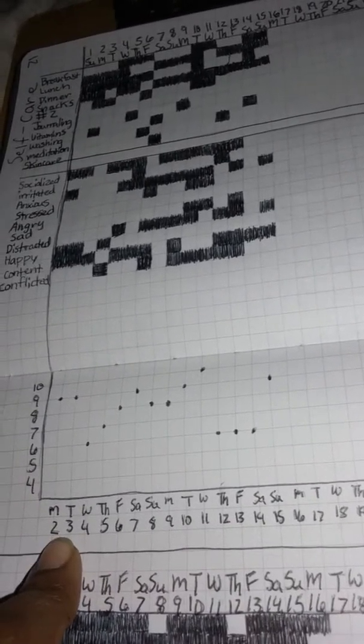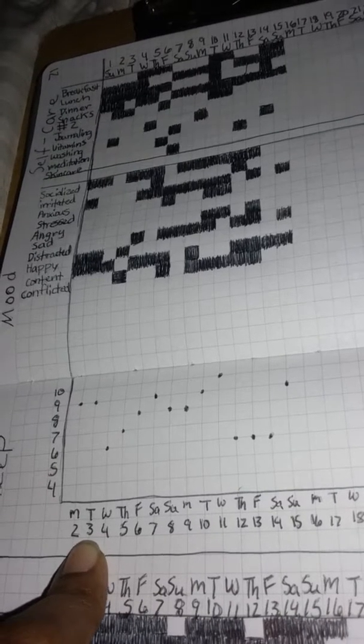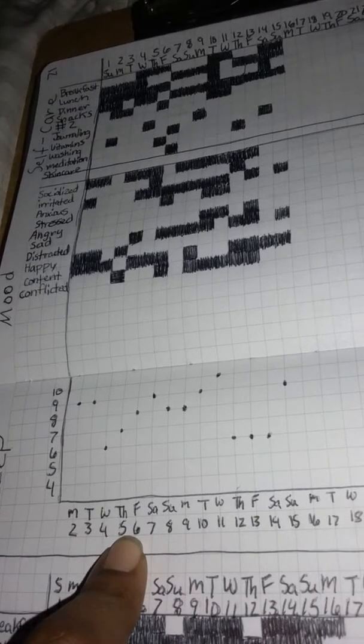So that's my self-care. Journaling, I didn't even put in there. And then my mood, and I have not been angry yet this month. I hope I don't get angry this month. And then my sleep tracker, I wanted to track my sleep, which Mondays and Tuesdays, for some reason, I do get plenty of sleep, but I don't know. It's been interesting to see how scattered my sleep patterns are.